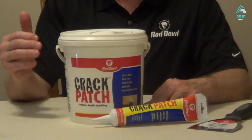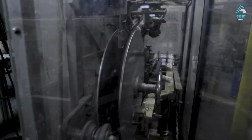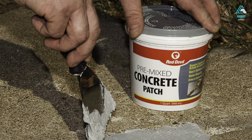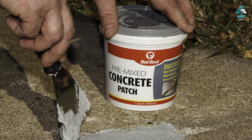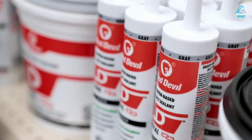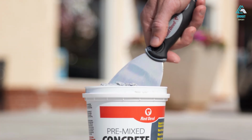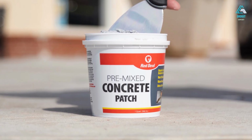cure. A downside to this filler is that it is not self-leveling, so extra effort is needed to ensure a smooth finish. Additionally, while it offers good durability, it may require sealing for maximum weather resistance, especially in areas exposed to heavy rain or freeze-thaw cycles. Overall, Red Devil 10644 Pre-Mixed Concrete Patch is a reliable and easy-to-use product for general concrete crack repairs, making it a great choice for DIYers and homeowners.